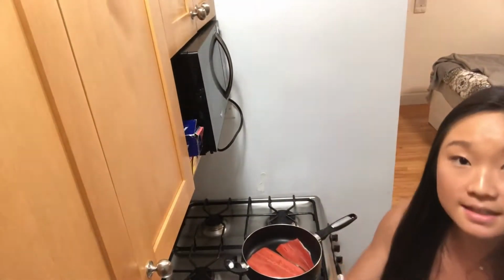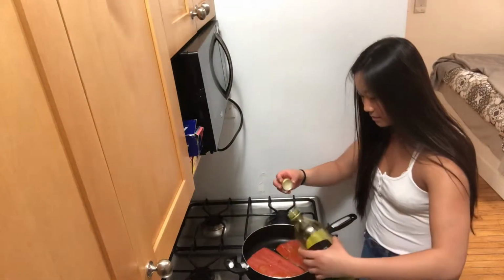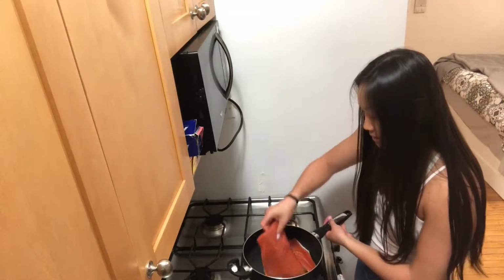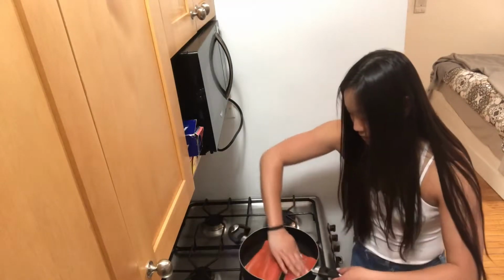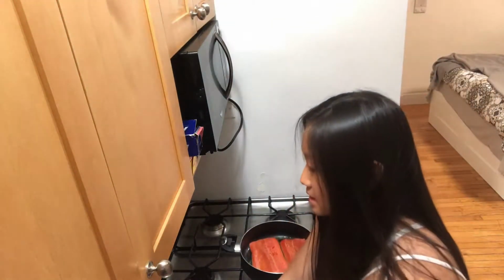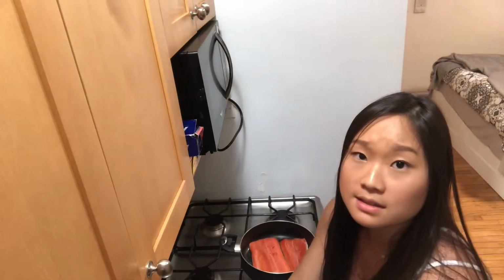Now it's time to season it. So, olive oil. Again, that was probably a tablespoon of olive oil. I'm gonna rub it. I already turned my heat on, so I'm working fast. I'm just making sure that the pan is coated and the salmon is coated on both sides with the oil. Skin side is down. I don't really season the skin side because it has a lot of flavor. I usually just season the top.